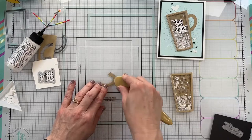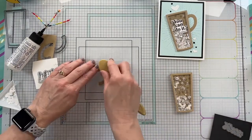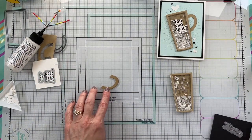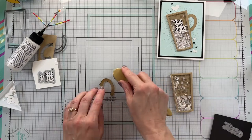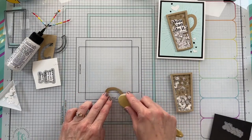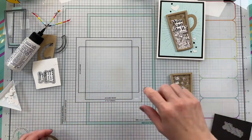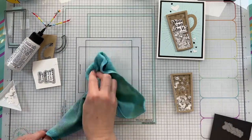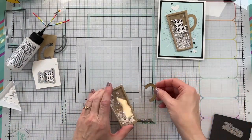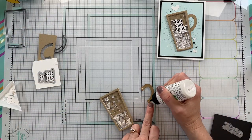And I'm going to add just a little bit more texture to the handle here. I just like adding that just a little bit with the toffee. I feel like it gives it some depth and dimension. So we'll add just a little bit to that. All right. Then I'll clean that up. We don't want to have toffee running around here. That will be our handle for the back of our card. Grab a little bit of our Barely Arts glue.